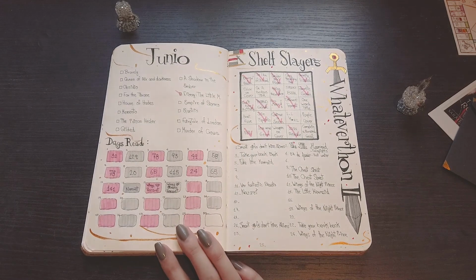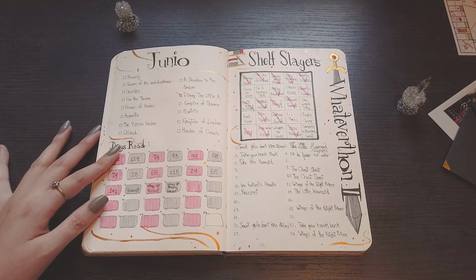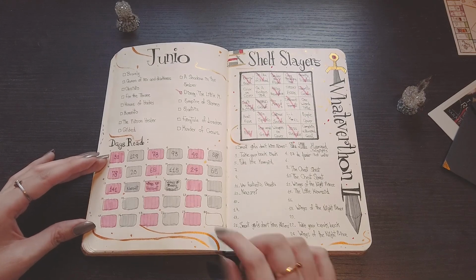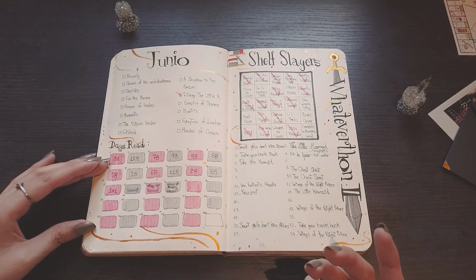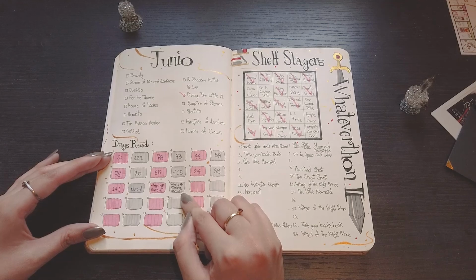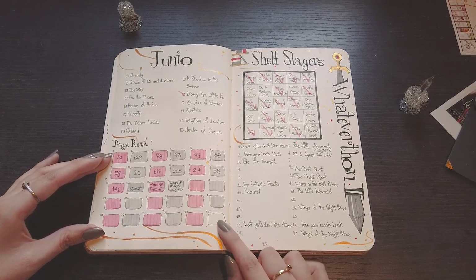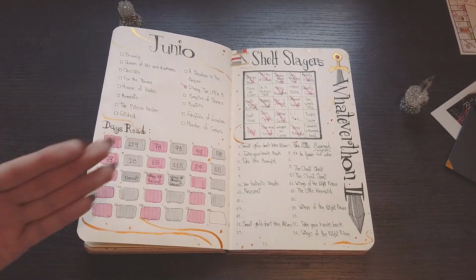Then we got to June. More lists, more trackers that just don't work for me. And you'll see how this will change. At some point, I got bored of tracking the pages I was reading, and I started to just write the books I was reading that day, and then I got bored. And actually, I did read on this last day, I just didn't mark it as such. So yeah, this was like the end of this.